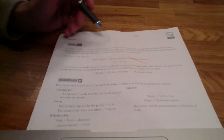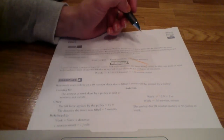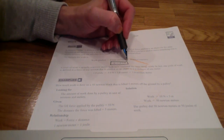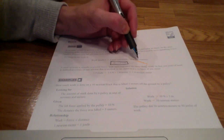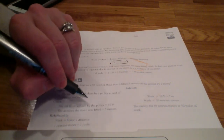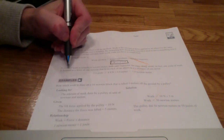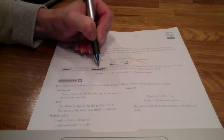So, the work is the force times the distance. It's very important that the force is in the direction of the motion. So if you are not moving in the direction of the distance, you are not doing work. There's a lot of examples, and we will go over them. So 1 joule of work is a Newton times a meter.